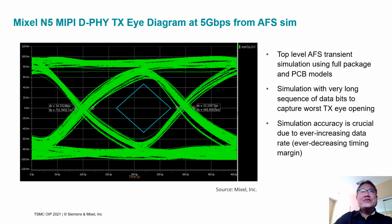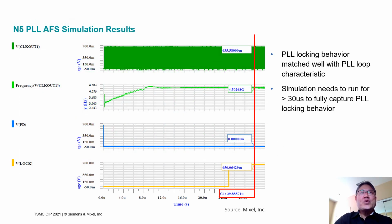And the simulation accuracy is very critical for predicting silicon performance accurately due to ever-increasing data rate and ever-shrinking timing budget of serial link. The next slide shows the full closed-loop PLL simulation from AFS simulation. Both PLL lock time and minimal peaking results match very well with what we expected based on PLL loop design.